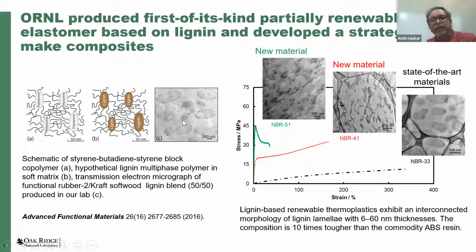In summary, when we were mixing this lignin and other rubber together, we found a component, a nitrile rubber of different polarity, can mix with lignin differently. And based on the dispersion of lignin within the matrix, we get a different mechanical property response or strength of the material. In one case, it is stretchy, rubbery. In another case, it becomes thermoplastic elastomer type material. And in another case, it becomes a glassy, strong, high modulus plastic. So that kind of work we are doing.